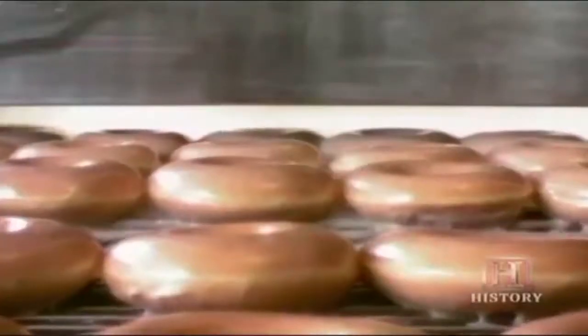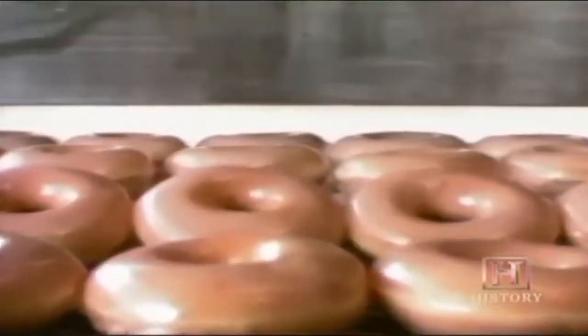His vision was really to have, from the time that the dry mix and the wet mix went into the mixer, an automated process from there all the way to the finished product.